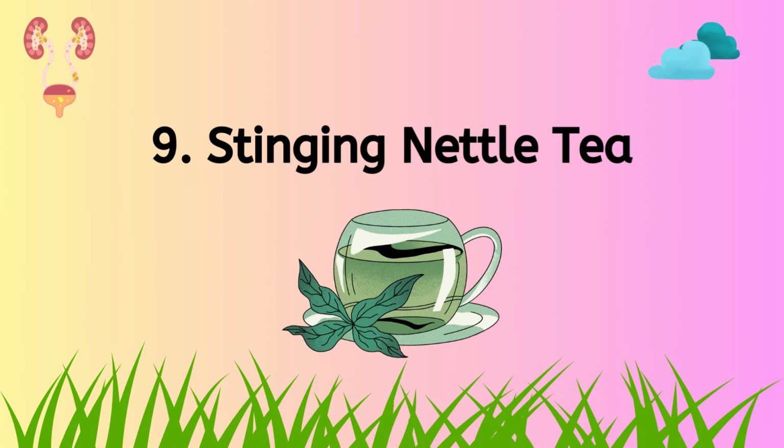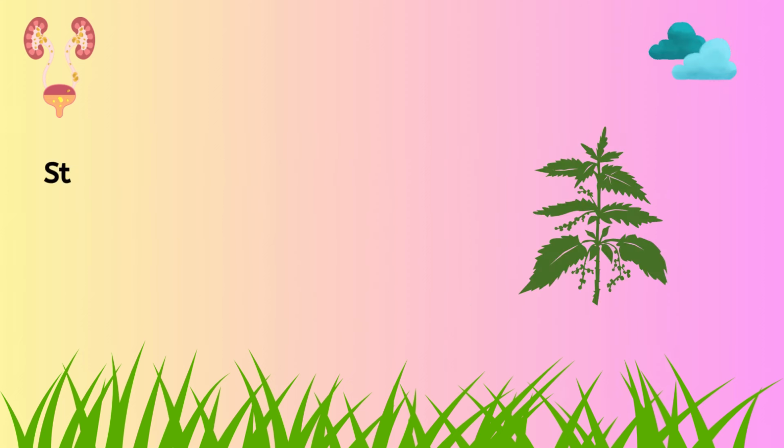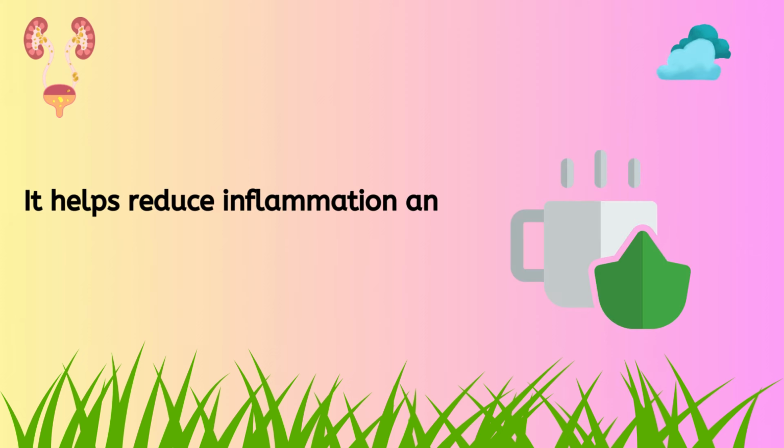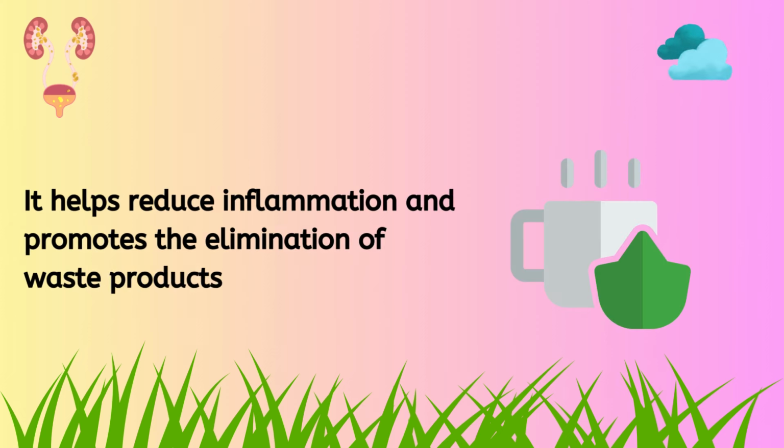9. Stinging nettle tea. Stinging nettle tea has anti-inflammatory and diuretic properties that can support kidney health. It helps reduce inflammation and promotes the elimination of waste products through urine.